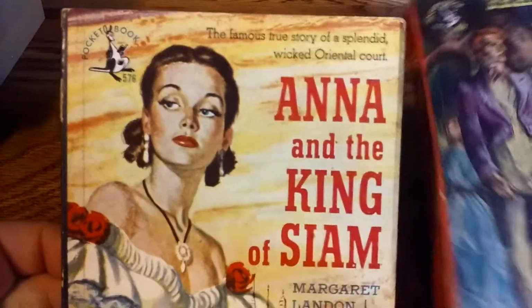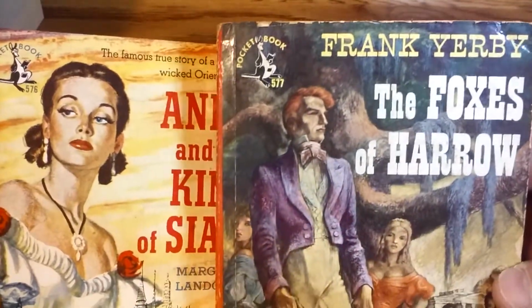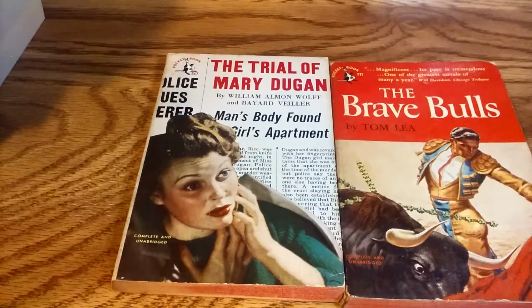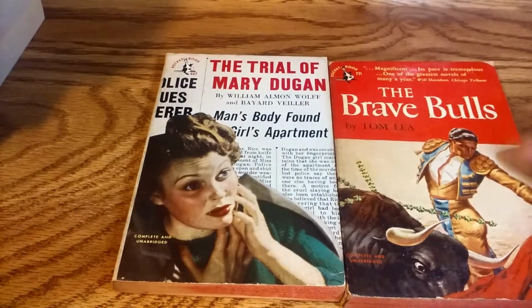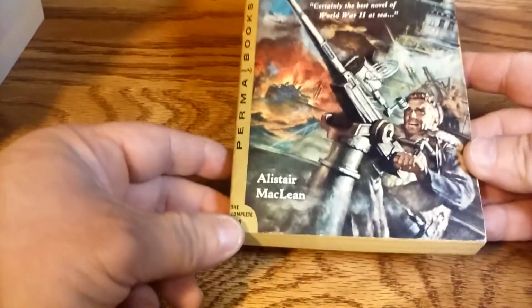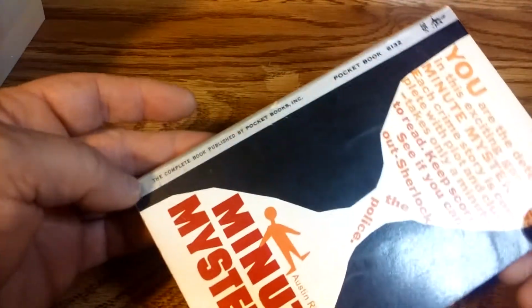Let me show that better in there. There's Gertrude the kangaroo in the corner there, with the red edges. And we got 2 more Pocket Books here, 647 and 771. The Brave Bulls. I'm interested in the bullfighting thing. That seems interesting. A Perma book. Perma Books, Pocket Books later purchased them, I believe. By Ellerston McLean. A World War II story. Now we have a later Pocket Book. This is Minute Mysteries by Austin Ripley.